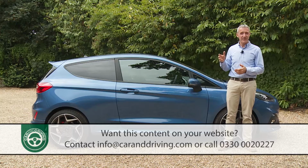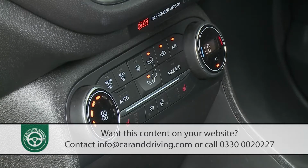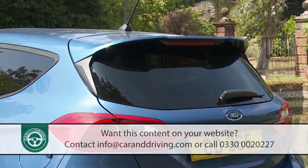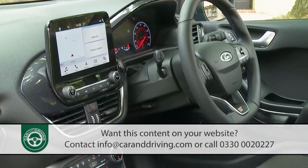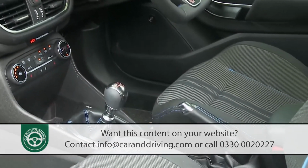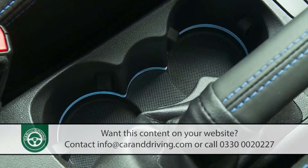In addition, this mid-range trim level throws in climate control, rear privacy glass, a smarter machined finish for the alloy wheels, blue detailing on the seat belts, heated front seats and a centre console between the seats, which will give you a storage box and illuminated cup holders.